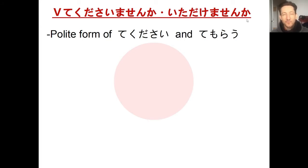So again, when you're with your friends, you won't want to use this kind of Japanese. But if you're at your homestay's house, or you're eating with your boss or something like that, you might want to use this Japanese. It can never hurt to be too polite, right? So basically, てくださいませんか is the polite form of てください. And ていただけませんか is the polite form of てもらう.